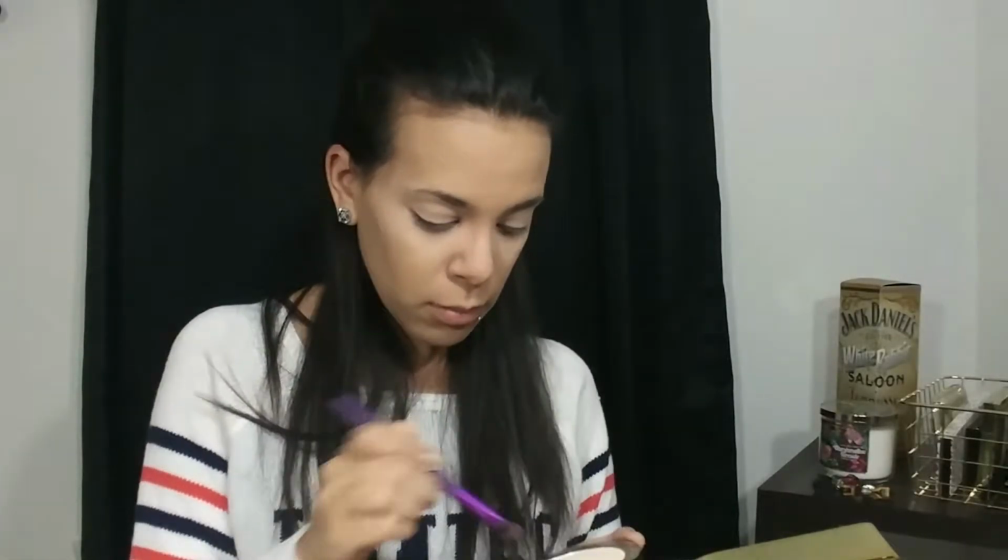I'm going to take the Wet n Wild Mega Glow Contouring Palette and use this to contour my nose. And now I'm going to use my Pure Bronzer.